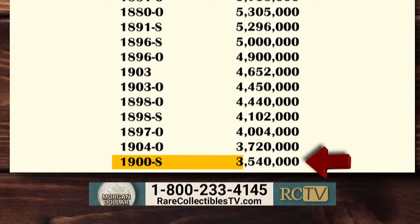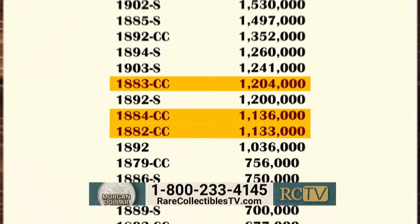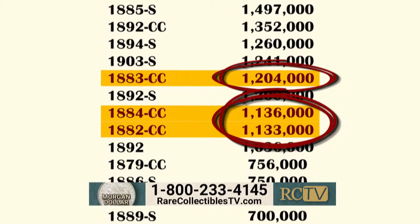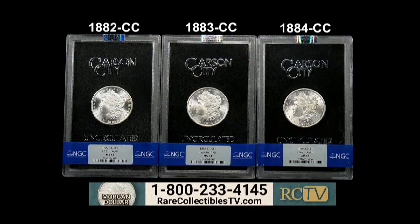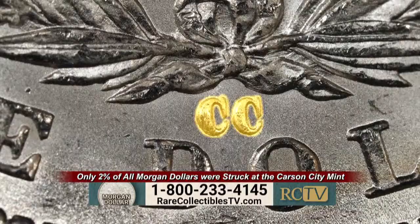Still no Carson City coins on this list. It's not until we get to this third page we start seeing these CC coins show up, and it's down here that we see the 83, 84, and then the 1882 Carson City coins show up with mintages just a little over 1 million coins. And I have the 1882, 1883, and 1884 CCs because these coins represent such a great value in rare coins. These are some of the scarcest Morgans of all time. Carson City Morgan Silver Dollars.